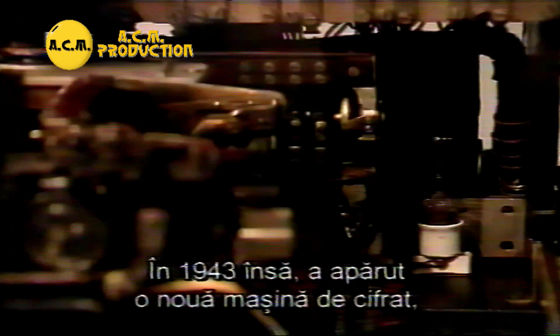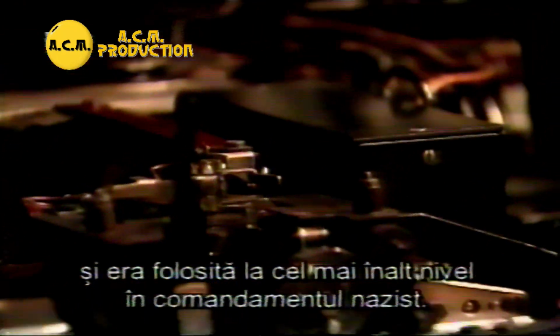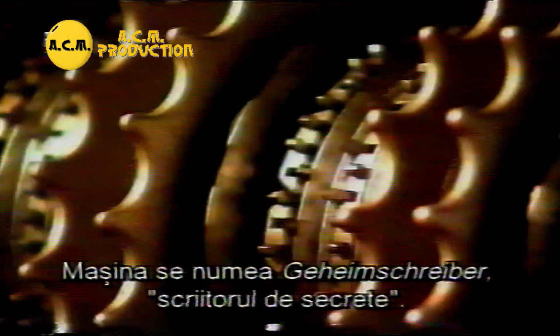But in 1943, yet another cipher machine appeared, which encoded and transmitted simultaneously by teletype. It was much faster and used at the highest level of Nazi command. The machine was called Geheimschreiber, secret writer. The British called the code Fish. The British used their experience with Enigma. They attempted to break Fish.